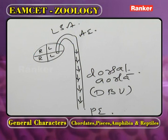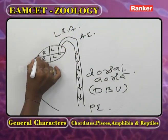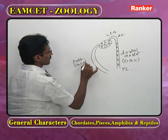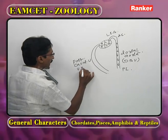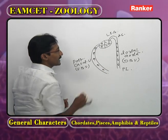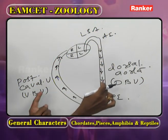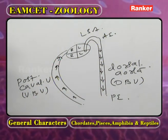Here, you may get one doubt. From all body parts, the blood is collected by the post caval vein. Now this is called the post caval vein. As we observe the post caval vein, it is considered as the ventral blood vessel. In the post caval vein, the blood flows from posterior end to anterior end. In case of the dorsal blood vessel, anterior to posterior. In case of the post caval vein, posterior to anterior. So you observe the diagram. In these blood vessels, the flow of blood is reverse.